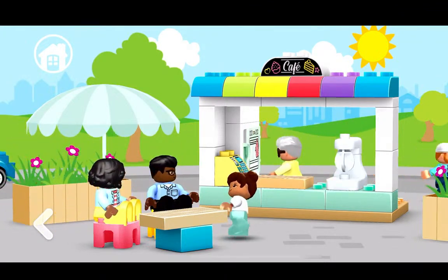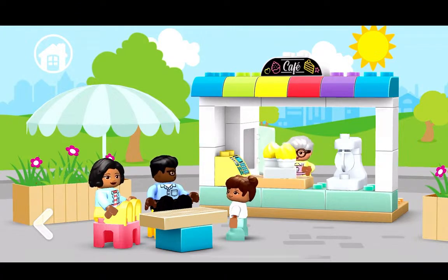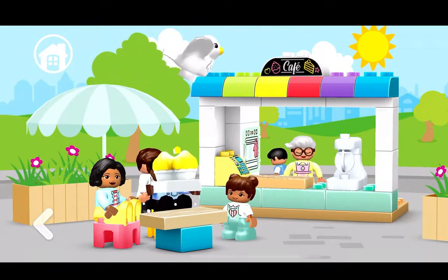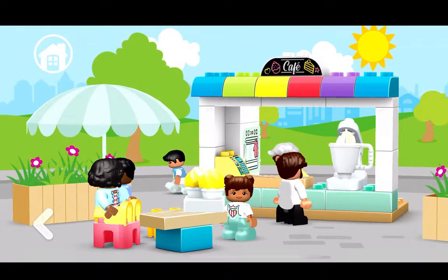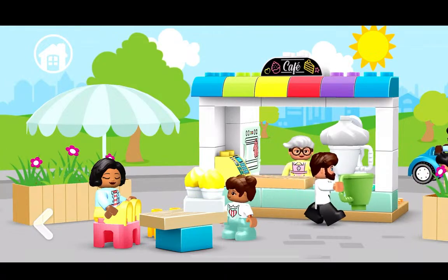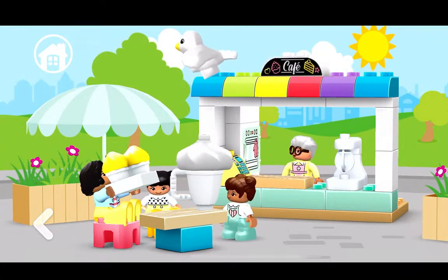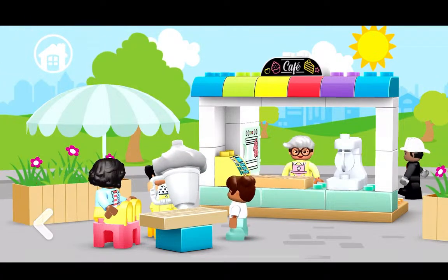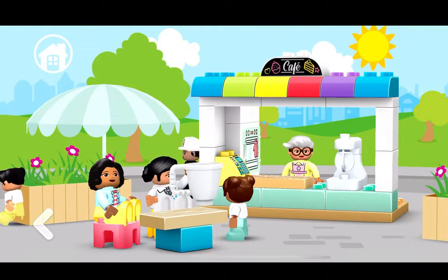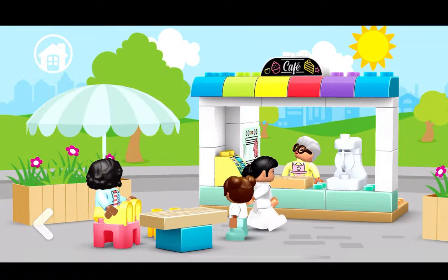Okay, what may we taste? Oh, it's lemon cupcakes. Take, girl, to the daddy. And what is it now? Oh, it's an ice cream. Yum, yum. Girl? Super. Maybe? No, it's so bad. Okay, maybe.